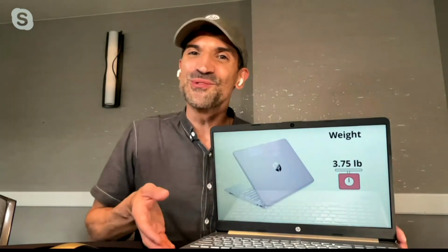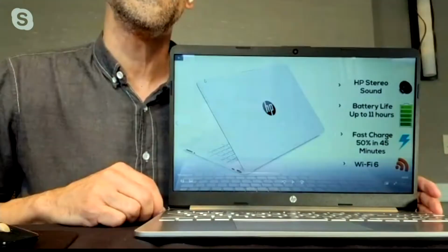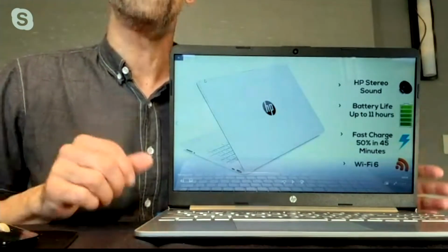But you mentioned that this has faster internet due to Wi-Fi 6. It also just weighs a little under 4 pounds. It's so lightweight and portable. I just traveled with this today, and I cannot tell you how amazingly light this computer is. It's fantastic. You also have great stereo speakers in addition to a great, beautiful high-definition display. And as I mentioned, you've got the Wi-Fi 6. You also have fast charge, which is fantastic, because if you're running low on battery, you can plug your computer in and in 45 minutes get half of your battery life back.